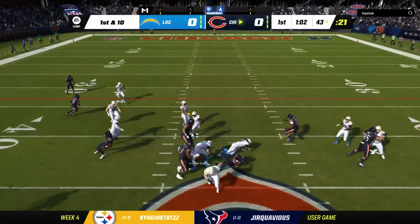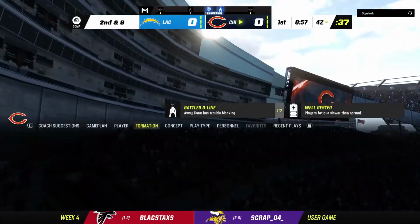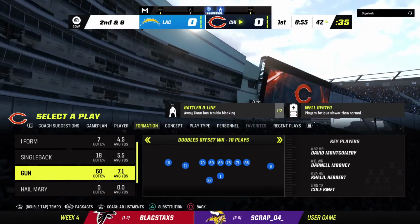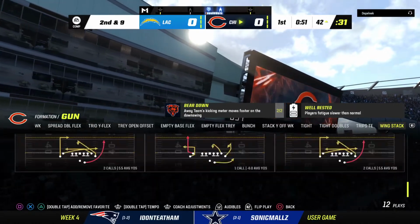Montgomery back to the ground. Broke through some contact, but unable to reach the 40. A minimal gain as we tick down inside of a minute remaining in the opening quarter. For the Bears at 1-2 through the first 3 weeks of the season.